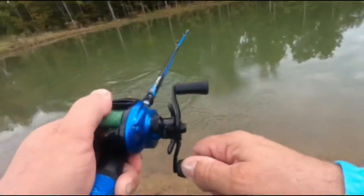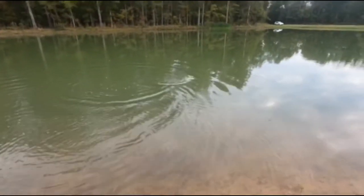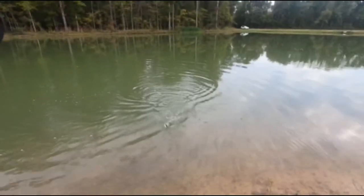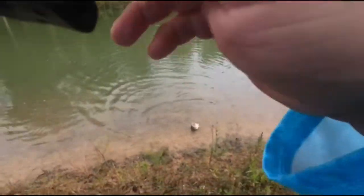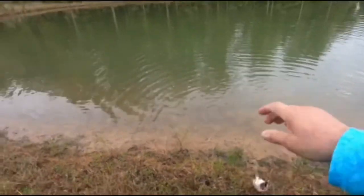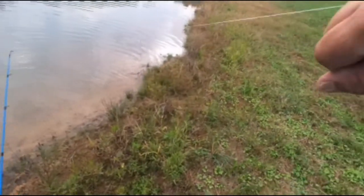Oh, son. Good fish. Good fish. Y'all see that, boys and girls? He jumped on that thing right here. He nailed that thing. Spitting image.